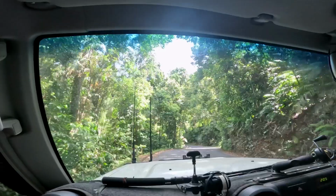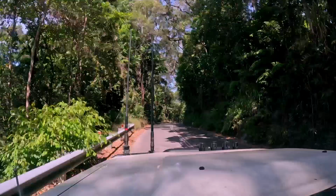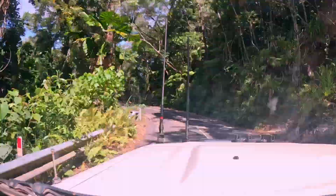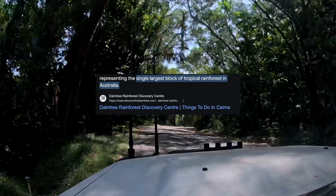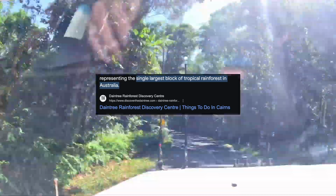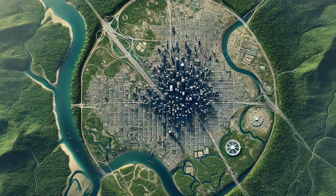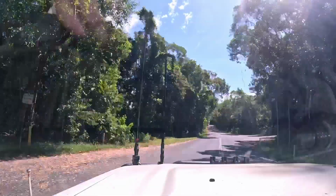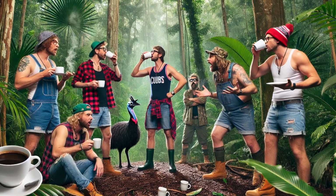Before we get to the ferry, you guessed it, we've got more rainforest to cruise through, which I'm certainly not mad about. To give you an idea of the sheer size of the Daintree, I read that it takes up 1,200 square kilometres, making it the largest single section of rainforest in the country. To put that into context for those back home in Victoria, that's bigger than Greater Melbourne, and according to my calculations, it's big enough to house every barista in the state and still have enough room for them to argue about which suburb makes the best coffee.